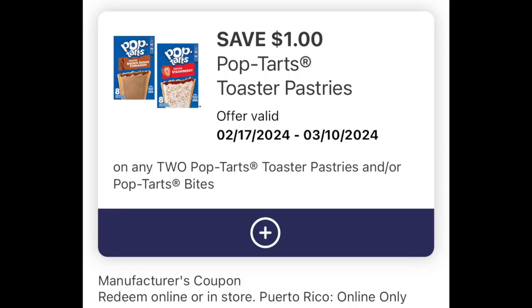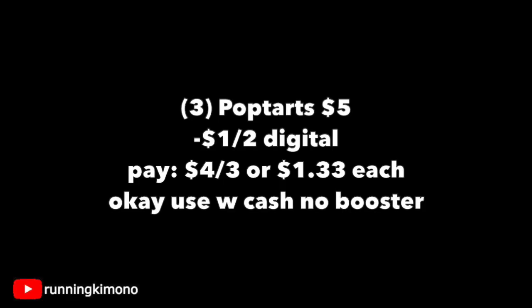However, if you did the Dawn dish soap deal where you have that $1 register reward, throw that in instead. 3 of these is $5 on the nose. Subtracting the digital, you're going to pay $4 out of pocket for the 3. It shakes out to $1.33 per box of Pop-Tarts.